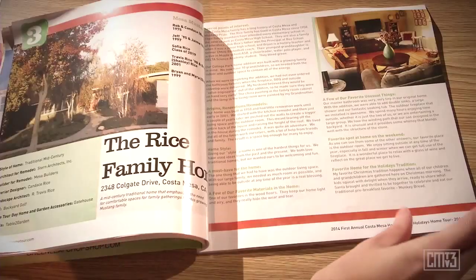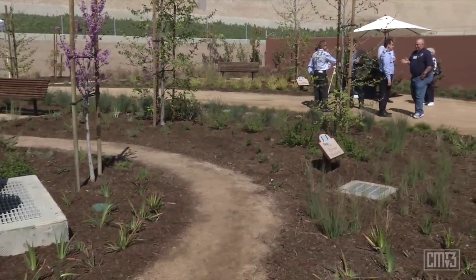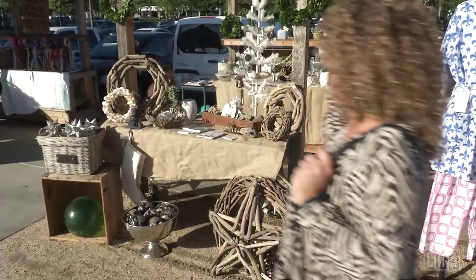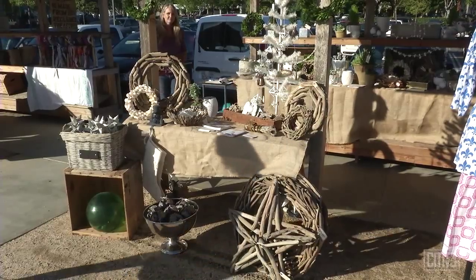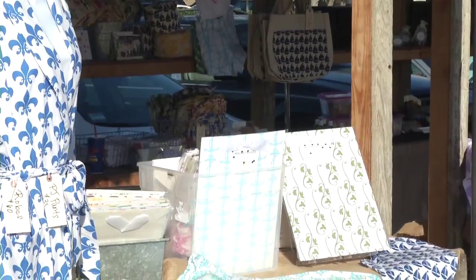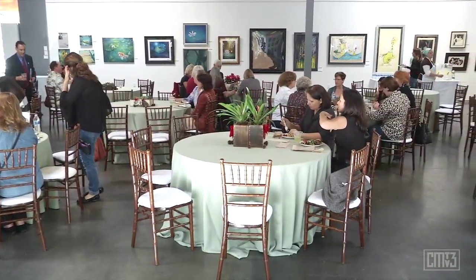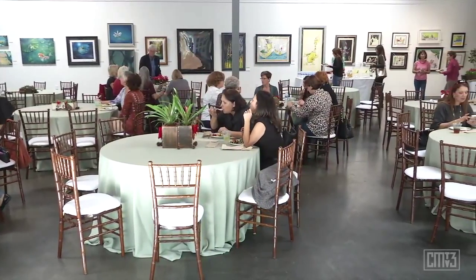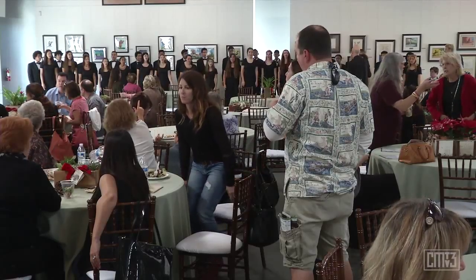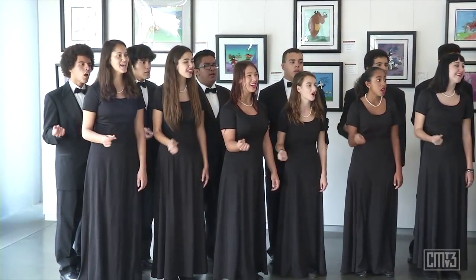In addition to the 5 homes on the tour, Mesa Water District is showcasing their Wise Wonderland. The South Coast Collection, or SoCo as most of us know it, is hosting a holiday boutique with a host of unique vendors, as well as the luncheon, which takes place in the awesome Chuck Jones Gallery, and lunch is being provided by Greenleaf Gourmet Chop Shop. During the luncheon, entertainment is being provided by the Costa Mesa Band and Choirs. It's a full day in support of Costa Mesa High and Middle Schools, so let's get back to the tour.